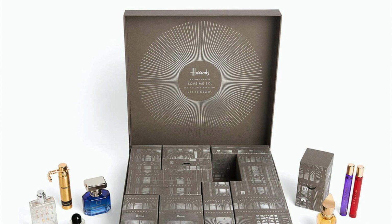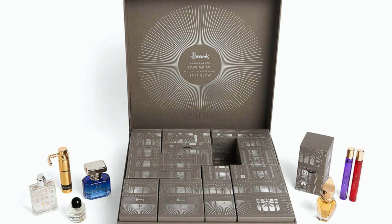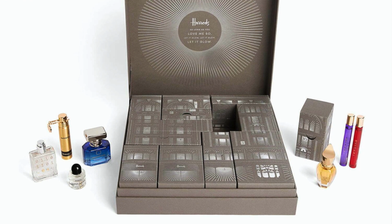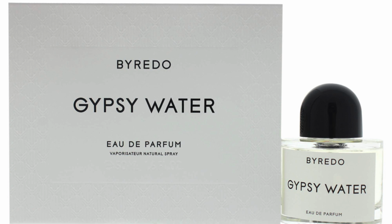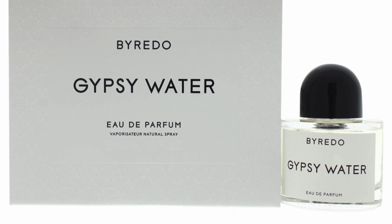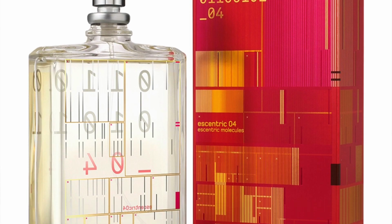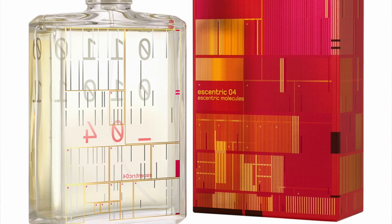It is priced at £175 and it looks like that. The pre-order was on the 3rd of August, already gone. Dispatch starts on the 1st of September. Now, the first product is the Byredo Gypsy Water. 8 mils you get, 100 mils is full-sized. The second product, though, indeed full-sized, Eccentric Molecules, Molecule 4. The EDT is 30 mils, which retails at £50. So £175 the calendar, we are already at 50.